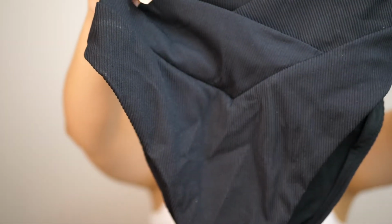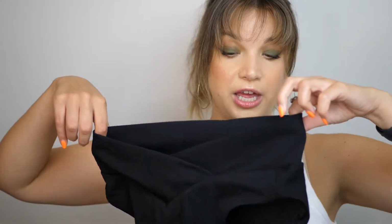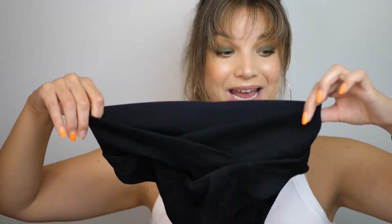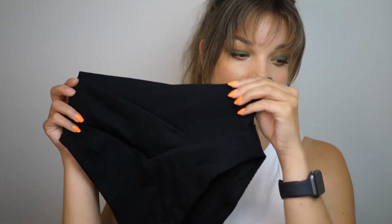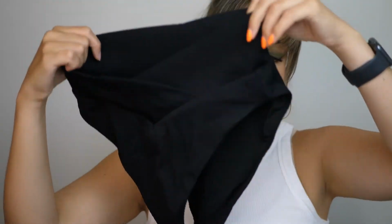These ones are a ribbed material, but they have them in regular non-ribbed material. I really like the ribbed. I feel like it is really nice and lightweight and thin, but stretches perfectly and holds me in the perfect amount. I've just been really, really loving these. And if you want a bathing suit that you're comfortable in to go to a pool party or go to the beach with your friends or be around your family, it's just an all-around comfortable pair of bikini bottoms. They're just so good.